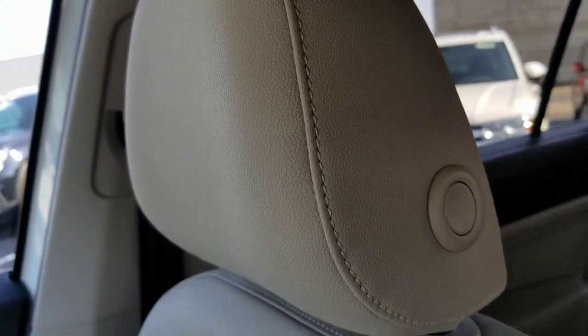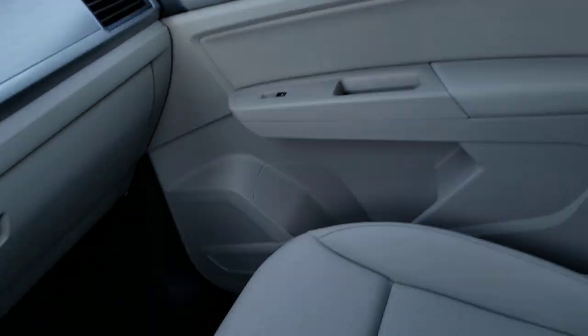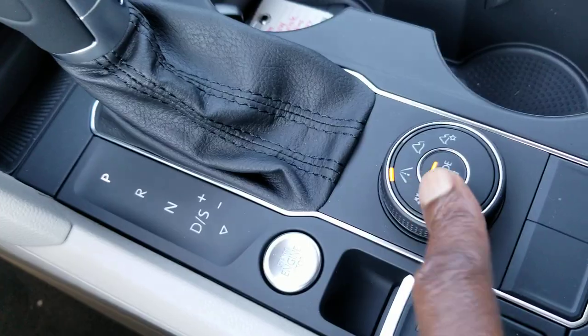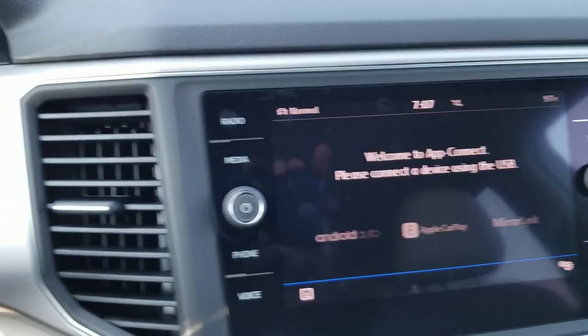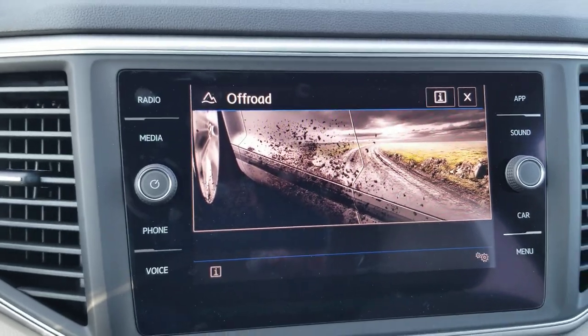Here's a look at the leatherette seats, which are heated. Headrest adjustment right there, adjustable seat belts. The S does have it too, I just didn't go over those. 4Motion knob right here. That S model will also have this. You have off-road, off-road custom.